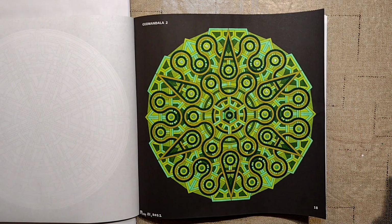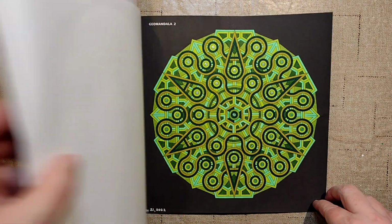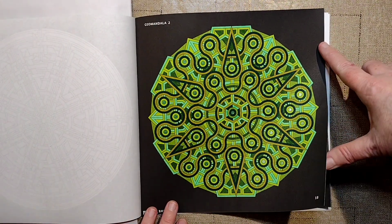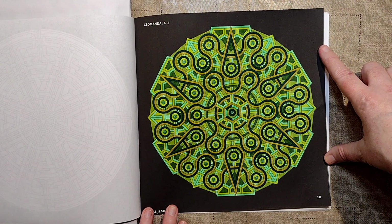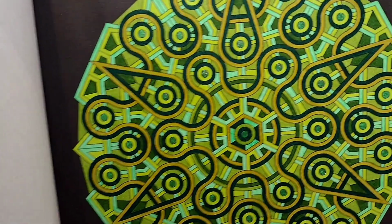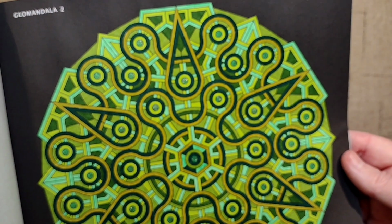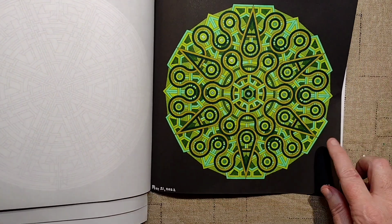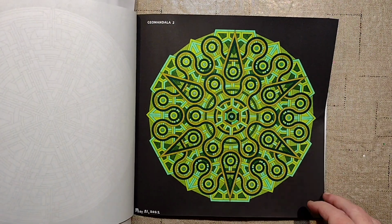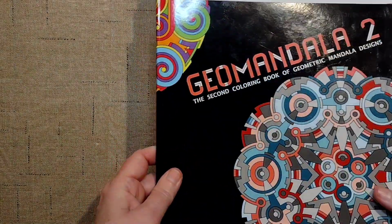So as you saw from my haul video, I bought a bunch of design books because all I had was like Geomandala 1 and 2, which are great, but they're the same thing over and over and over. So I just picked out some greens and just went to town. Nothing special there. There is some Artisan glitter gel pen. I don't know if you'll be able to see it. So this one now suffers from mandala envy, like the other one, which you'll see at the end, that's the Zaza Zing one. So yeah, that took me 3 days.